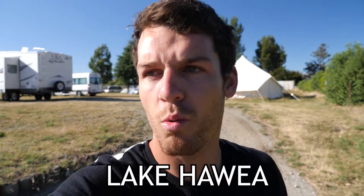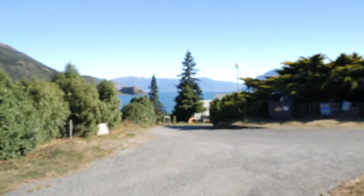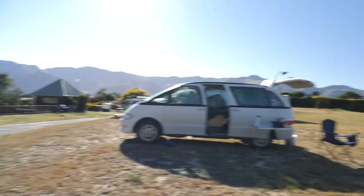But today we are at a place called Lake Hawea. I'm probably not saying it right again, but this is the lake over here. This is our campsite for tonight.